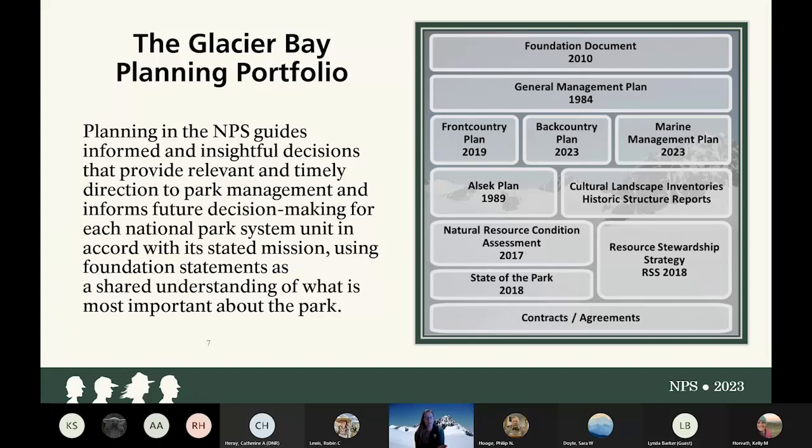And we really use that as a jumping off point to develop what we call foundation documents. And that outlines the purpose, significance, and the exemplary resources and values for that specific unit. From there, we also have general management plans that talk about the general management of the park. And then we get more specific as we go through the portfolio for specific types of resources or areas of parks that really drill down on how do we implement that broader guidance? What does that mean tangibly for those specific locations?